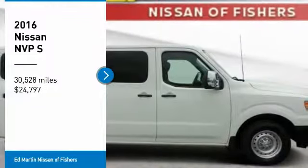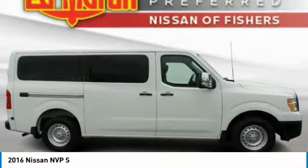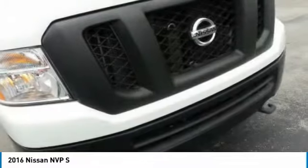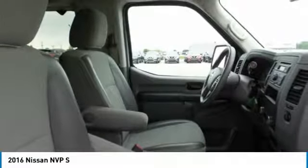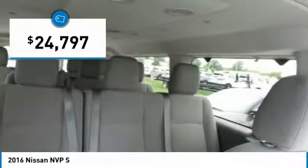We are pleased to show you the 2016 NV. You're a lot more than what it says on your calling card, and you need your vehicle to be more than a van. You demand innovation and versatility. You need it to be your mobile office, your workshop, and your billboard on wheels. The Nissan NV is for you and is priced below $25,000.